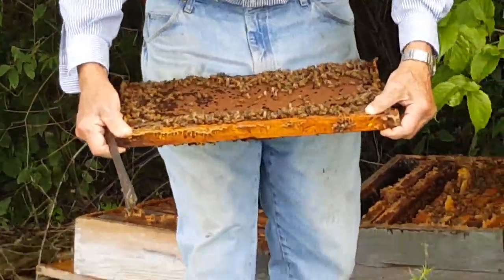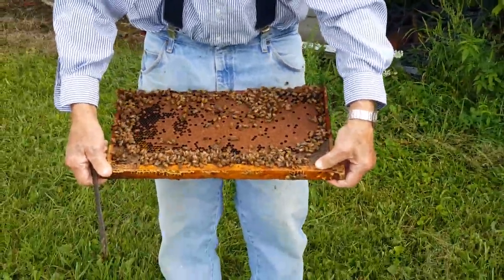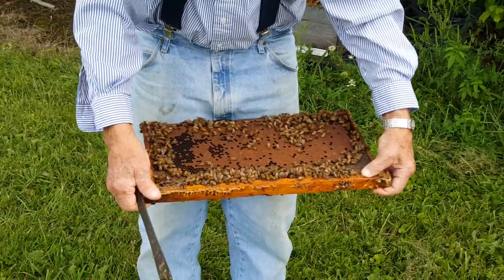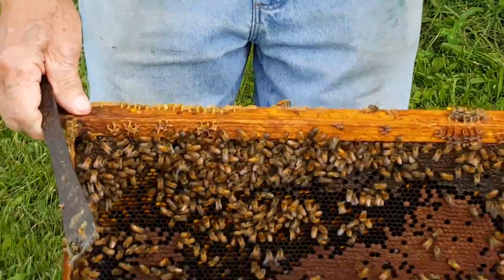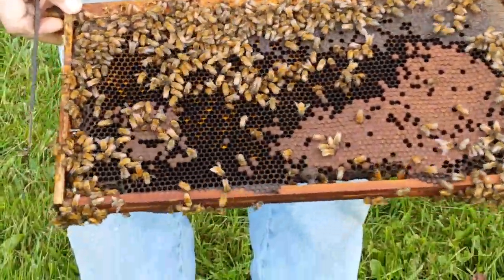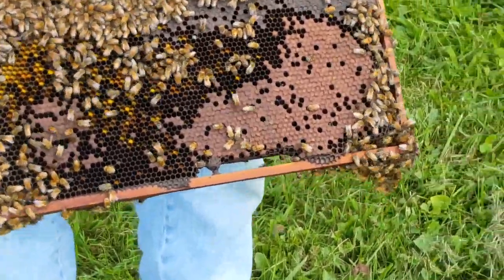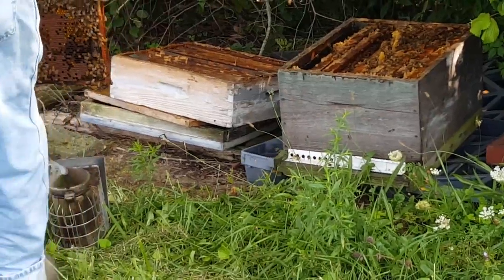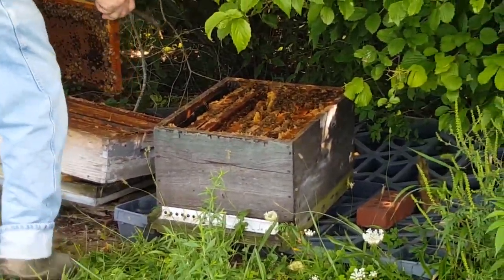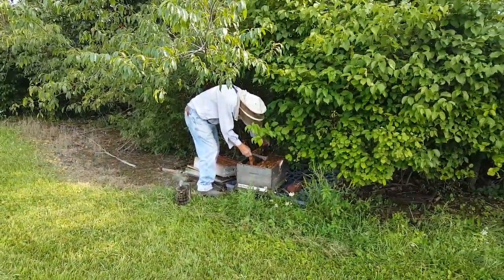You can see the brood. That's all bee larvae there. They'll all hatch out into bees. Wow. And see the stuff on the right there? That's pollen that they've stored. Wow. Now I didn't find that in the other two hives. I don't know what the deal is. That's neat. I've never seen one of those up close. Yeah. So they look like they're going to do all right. We won't disturb them anymore now.